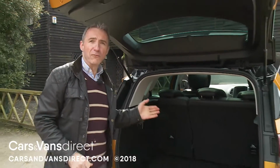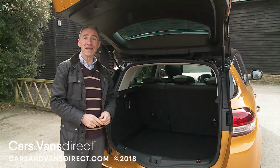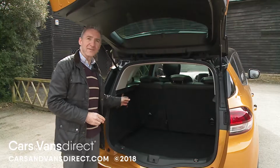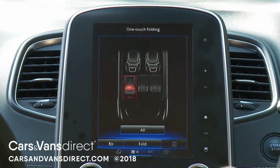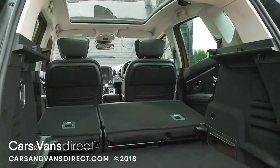If you need more room, you can of course push forward the rear seats, and you can do so very easily, providing you've avoided entry-level trim thanks to this one-touch electric folding system that works either via these buttons or even more cleverly via a menu option on the R-Link centre dash infotainment screen.